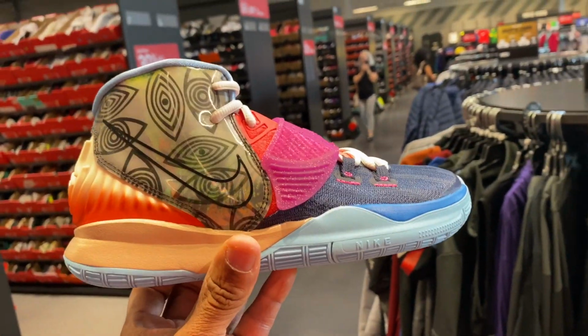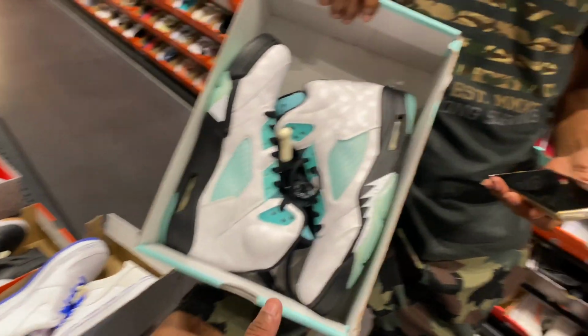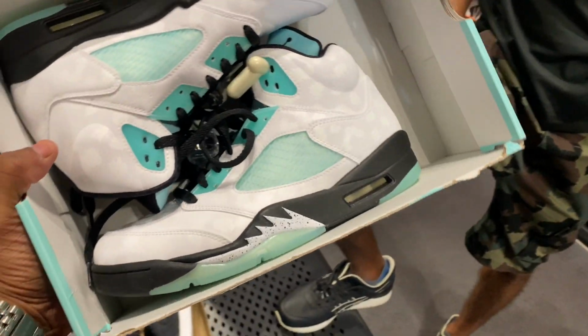I'm outside of Nike Outlet Clearance at the Loop. This is my destination. This is my go-to. This is like the closest outlet to the spot, to the crib. We about to go inside and see what's popping.